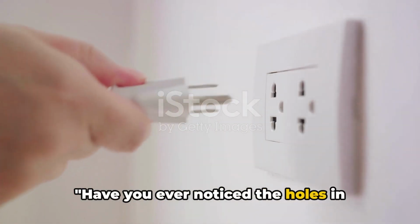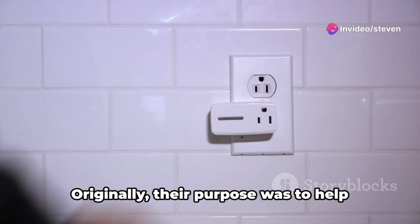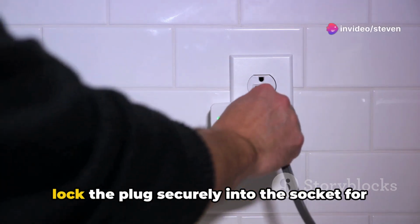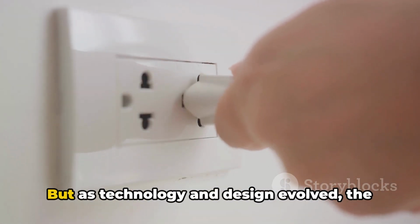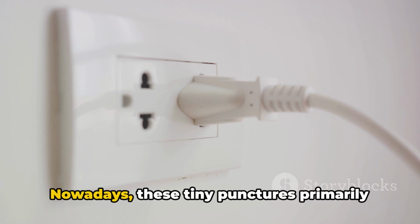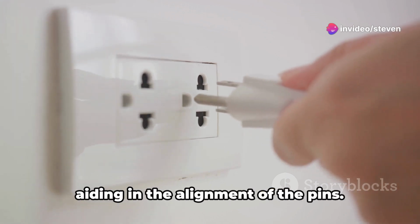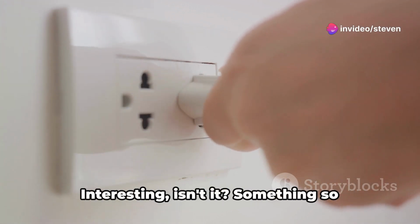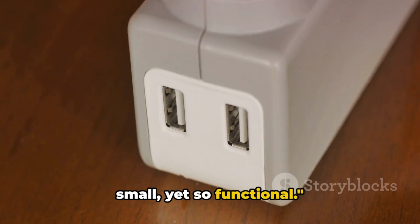Have you ever noticed the holes in electrical plugs? They're not just there for decoration, you know. Originally, their purpose was to help lock the plug securely into the socket for a safe and steady connection. But as technology and design evolved, the need for these holes diminished. Nowadays, these tiny punctures primarily serve a purpose during manufacturing, aiding in the alignment of the pins. Interesting, isn't it? Something so small, yet so functional.